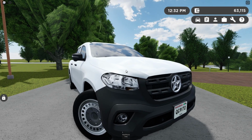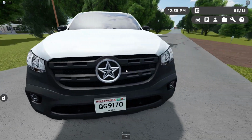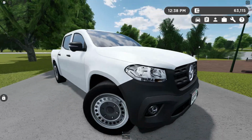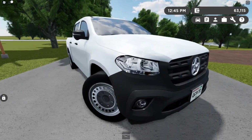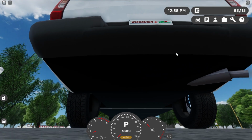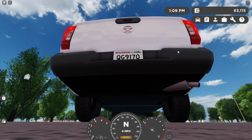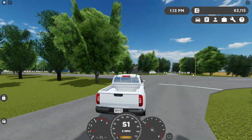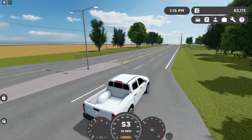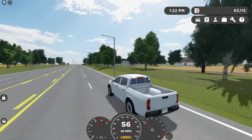Alright, so the last car, well, this is a truck that I'll be featuring in today's video, is the Mercedes-Benz X-Class. So yeah, this was never sold in the US, and yeah, this thing is hideous. I'm so glad it never came to the US or Canada. Okay, you can barely hear it, but yeah, it does not sound good. There's a lot of turbo noise. Anyway, here we go. The one I've got here is the base 2.3 liter Pure trim. And yeah, it is slow.